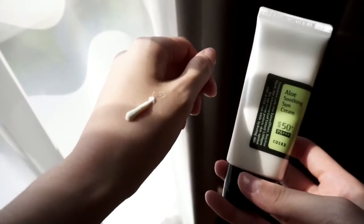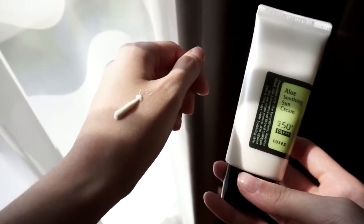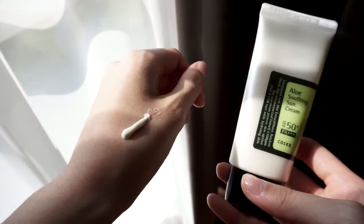The very first item that I recommend applying daily is sunscreen. And yes, sunscreen is still very important even when you are at home because the sunlight can still come through from your window like this one. What I have been using for the past year is this COSRX Aloe Soothing Sun Cream with SPF 50+ and PA+++. What I love about this product is that it doesn't leave any sticky or greasy feeling after the application.